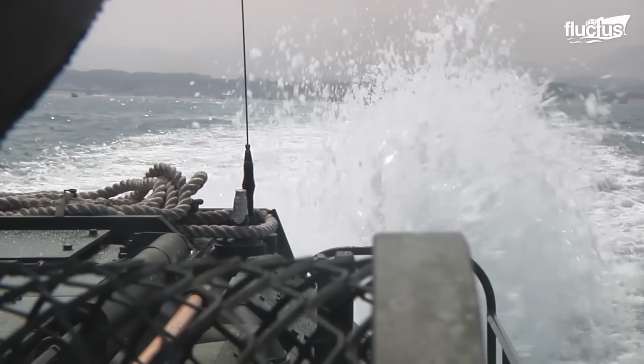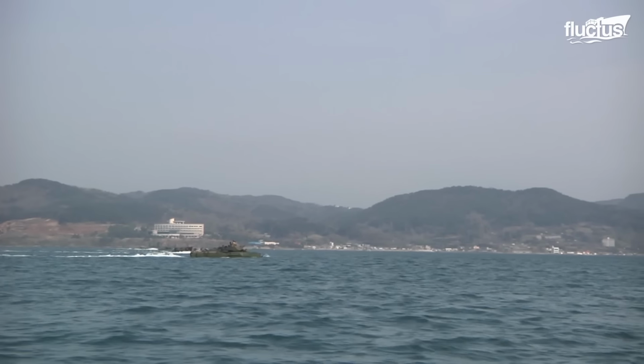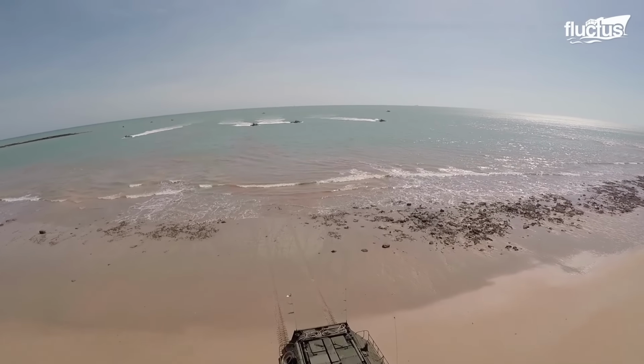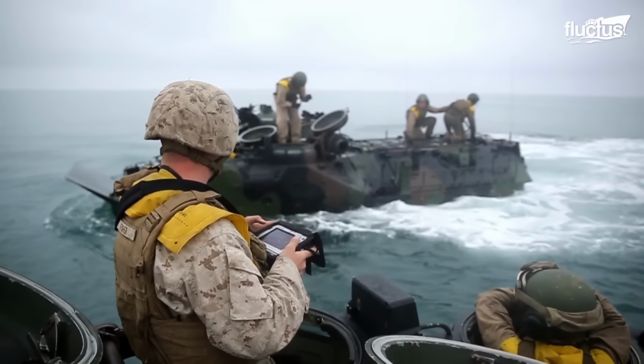Ultimately, there will never be a foolproof way of transporting Marines and vehicles from ship to shore. Still, modern technology and innovation have helped eliminate at least some of the challenges faced on D-Day, 1944.